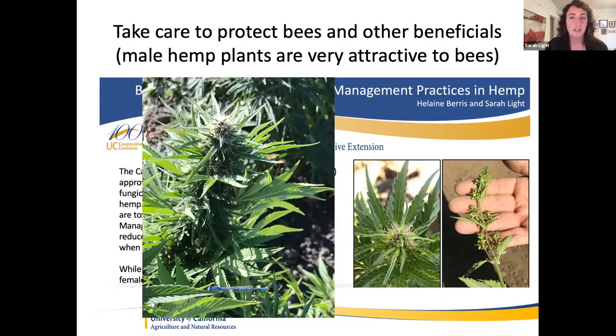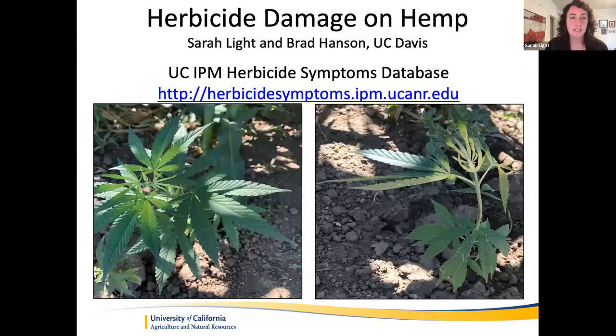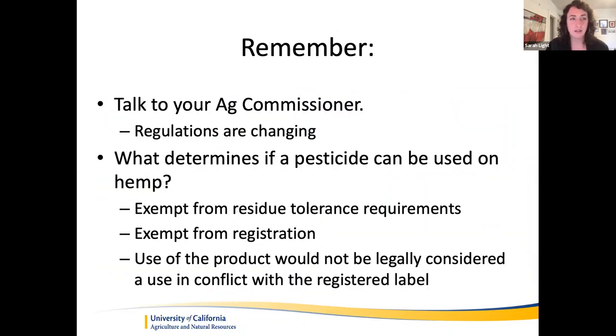And then there is a new resource, Herbicide Damage on Hemp, some work I did with Brad Hansen at UC Davis. You can see the symptoms at the Herbicide Symptomology website. This is a picture of glyphosate spray and what that does to hemp. And just remember, always talk to your ag commissioner.